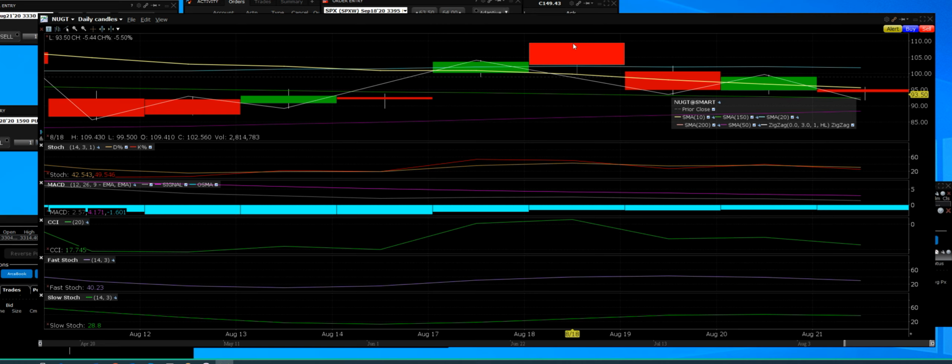We hit that top and we went short. Oh yeah, we did. At 109. And that was on 8/18 when we said the NUGT ran too far too fast, and it was due for a pullback. There's been selling here. We get a gap down.